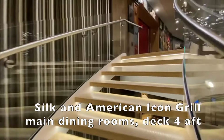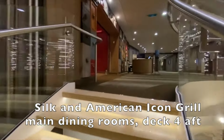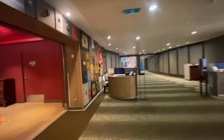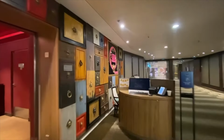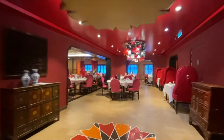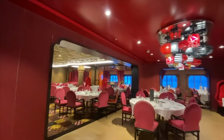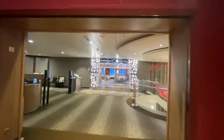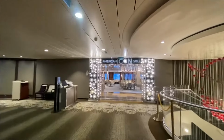Now let's head upstairs to deck 4 to take a look at the other two main dining rooms. These two dining rooms offer a set dining time of 5 o'clock and also serve as the main venues for My Time dining, which is served from 6:30 to 9 o'clock p.m. If you're assigned to My Time dining, you can show up at any time during that period and receive a table. You can make a reservation via the app, and I encourage everyone to do that because the lines can sometimes be long to get in.